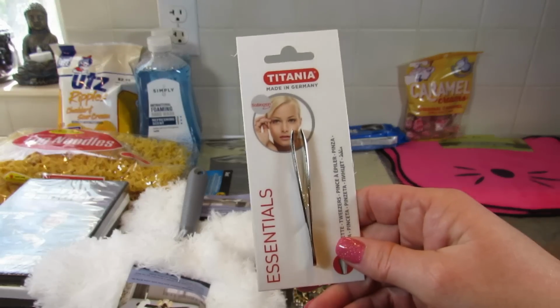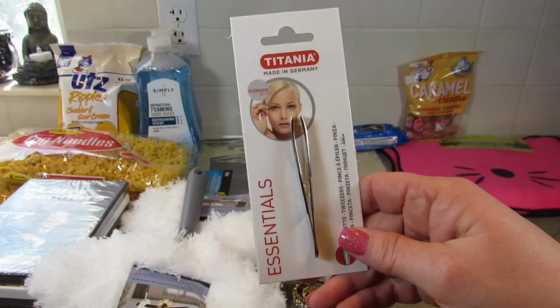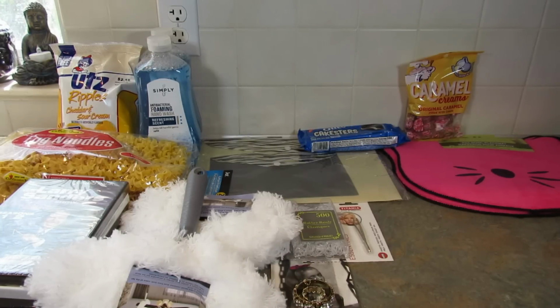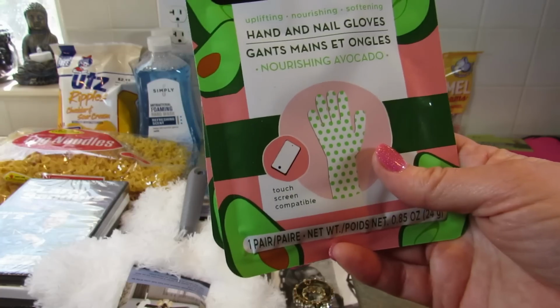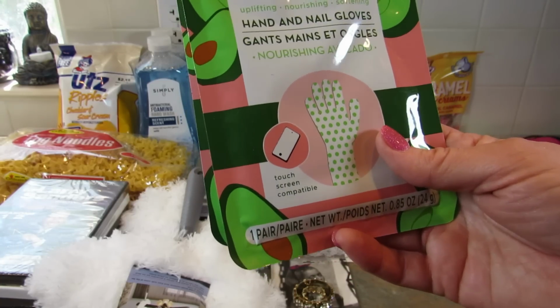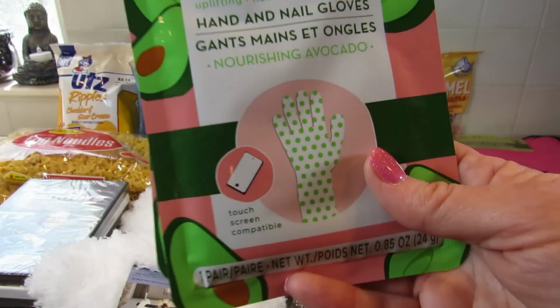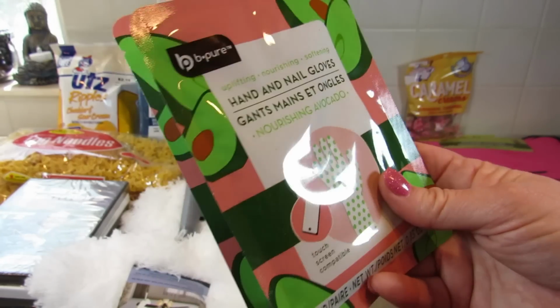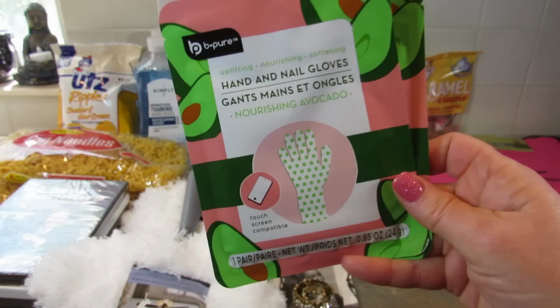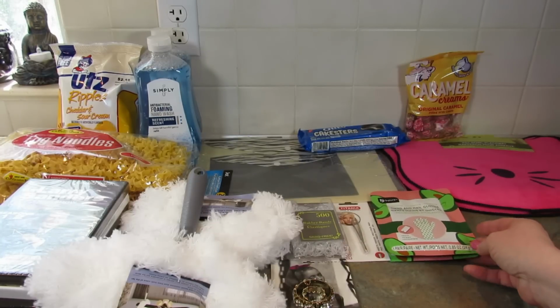Just picked up some tweezers. It's always good to have extra tweezers around. These are made in Germany. I got two of the Be Pure Uplifting Nourishing Softening Hand and Nail Gloves. Oh, they're touchscreen compatible as well. So how long do you leave these on? 15 to 20 minutes, so there we go. I just grabbed two of those.